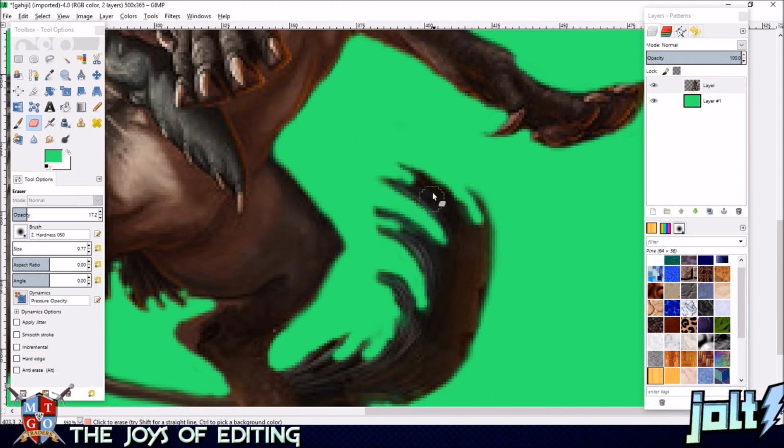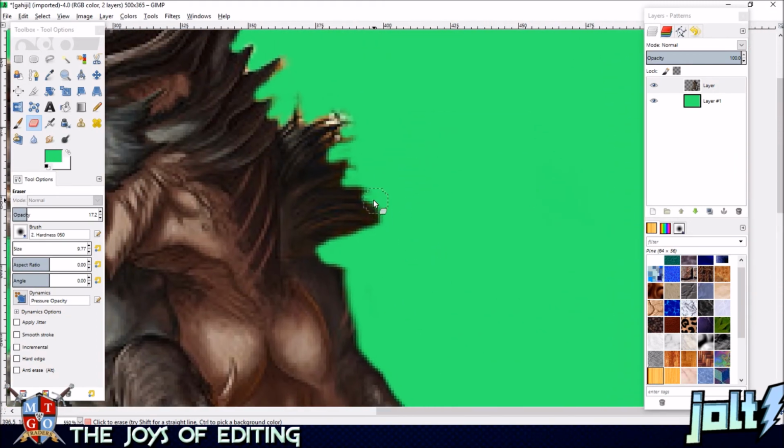Just want to give it the effect of a nice little feathering. Same thing with here. We'll just come around the edges. Just really kind of tap. Just give some depth to it.